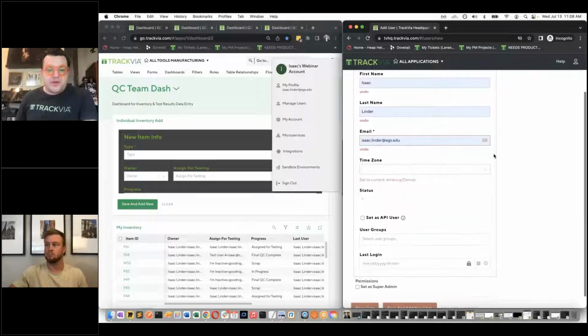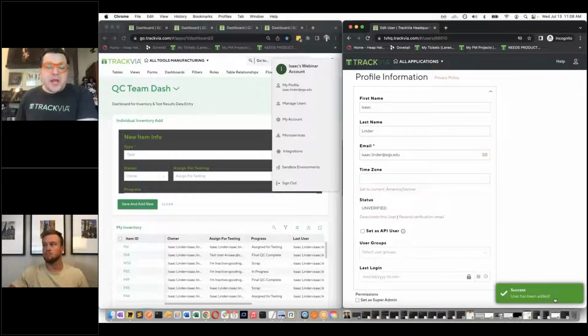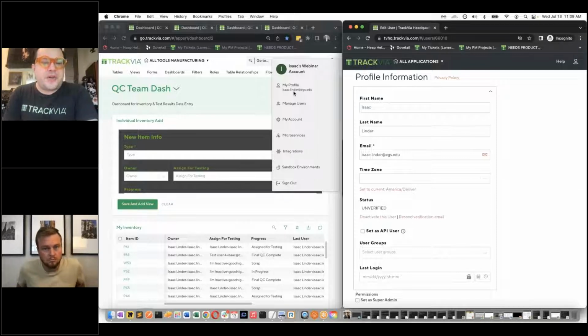I'm going to come in, provision the user, set any settings that I need to, save the user to the database, and you can see that I'm able to add this email address to this account, even though the isaac.linder@egs.edu email address already exists in another account. Previously, this would not have been possible within the system. As a super admin, you may have run into before that if you try to add an email address that already exists in the system, you would have seen an error and it would have told you, hey, sorry, you can't invite that person. They already exist in another TrackVia account. Well, that's what we got rid of. And that's what we took care of with this release.